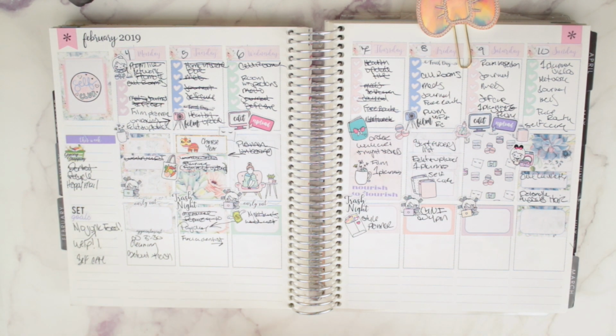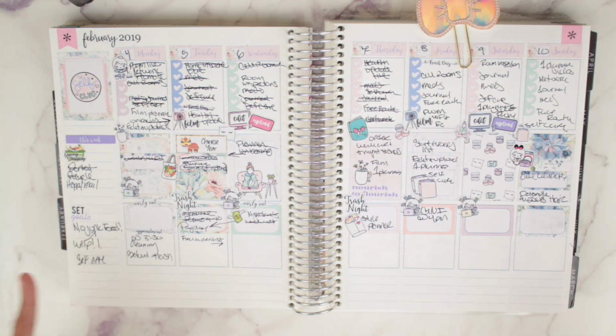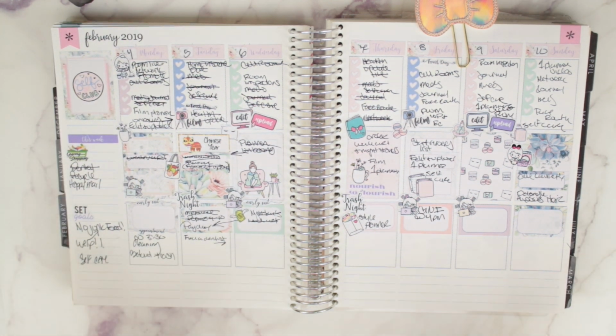But that's about it. I just want to come on and basically show you guys how it's working for me. It's working. I love it. Crossing things off gives me great and pure satisfaction. And so yeah, that is how I am using one planner. It's working. I really love it. It's really, really nice. You guys know I love my Erin Condren. And it's just working.